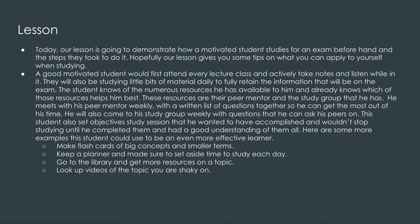He meets with his peer mentor weekly with a written list of questions together so he can get the most out of his time. Showing up to a peer mentor unprepared would leave him with nothing new learned, so it's really good to go in there knowing what you need to learn and having goals and objectives of what you want to leave there knowing.